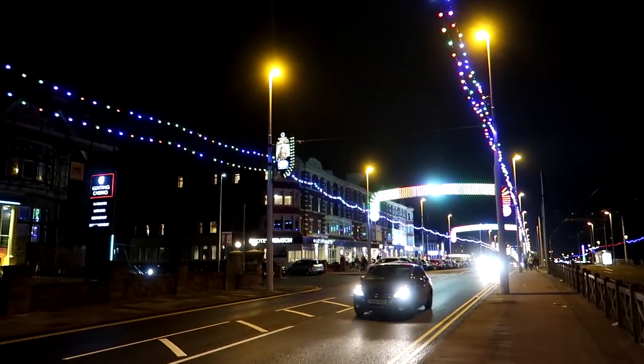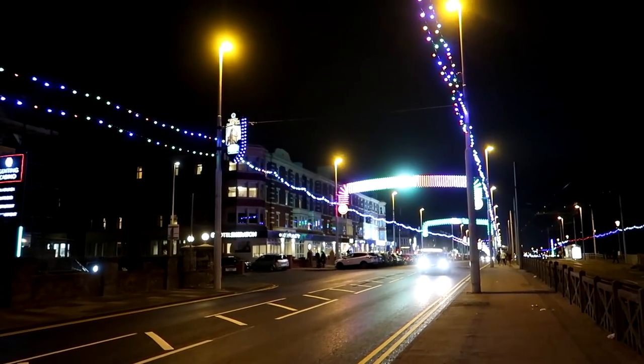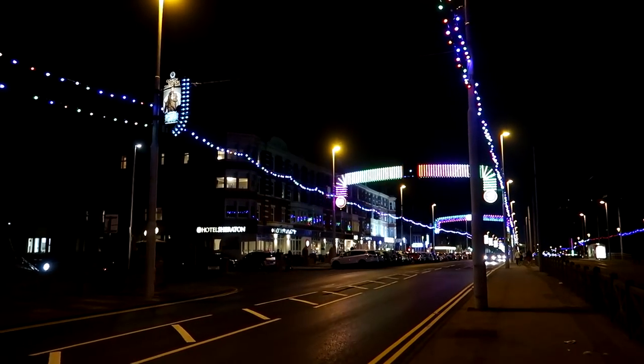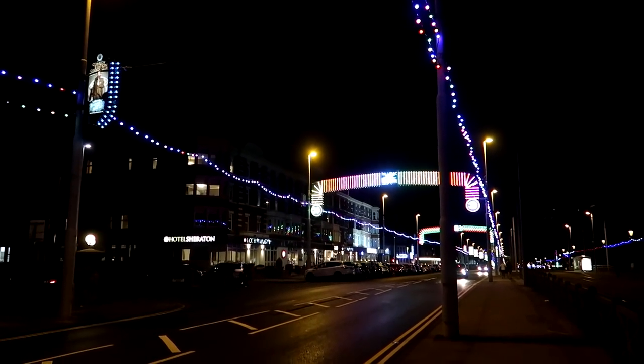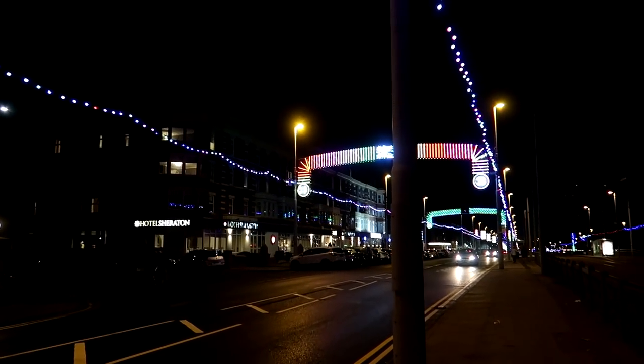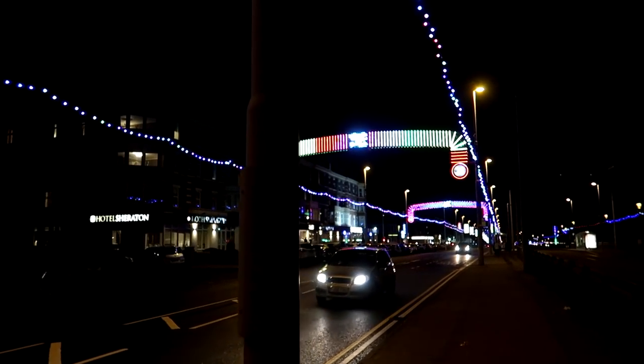Just having a walk down the famous promenade here now. Like I say, if you wanted to, you could walk all the way through them. It'd take you a good few hours though to walk all the way down the prom, down to Stargate, just past the Pleasure Beach. That's where the lights start, and of course the end down here in Bispham, or vice versa.